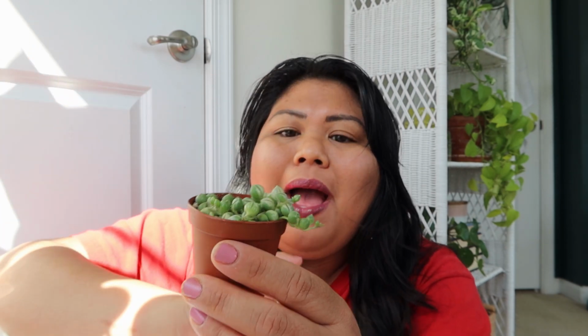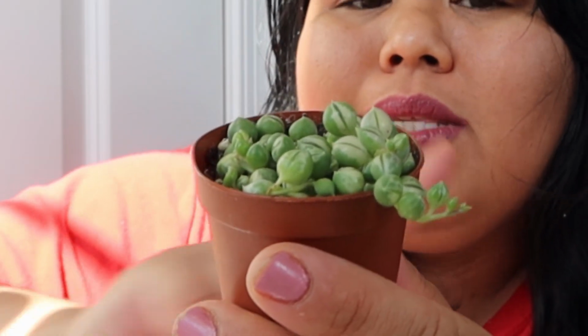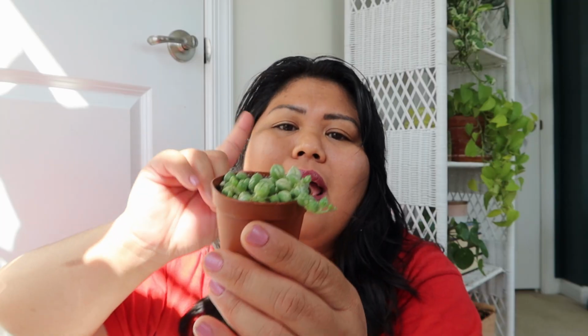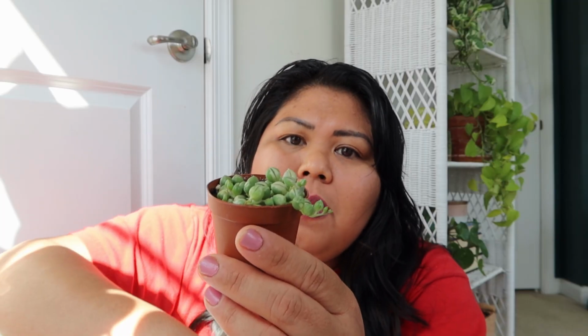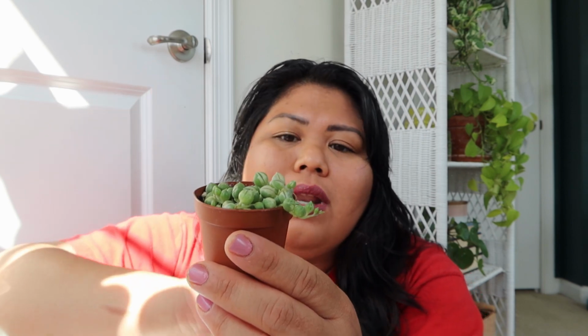I don't have a good track record with string of pearls. The regular string of pearls that I have is now dead, but let's see how well I do with this one. And I know the variegated string of pearls, unlike the variegated string of hearts, reverts very easily, but I am keeping it in my Kia greenhouse cabinet really close to the grow light, so hopefully it doesn't revert anytime soon.